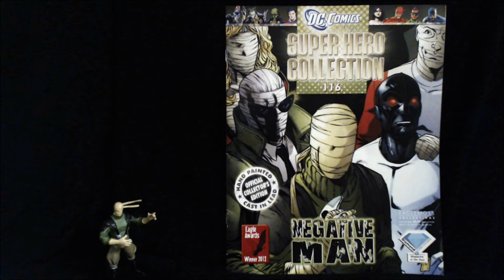And this is one of only 5 figures left in the series, the final member of the Doom Patrol, so I'm really happy that Eaglemoss and DC managed to finish out that team. There are only 3 key members, so it wasn't too hard, at least I'd like to think it wasn't.